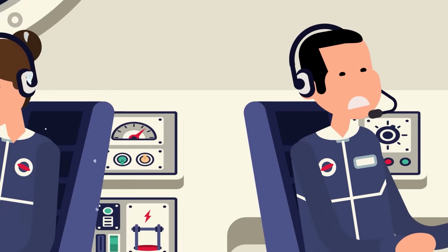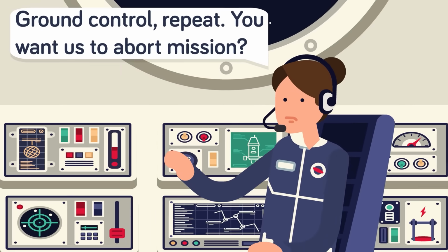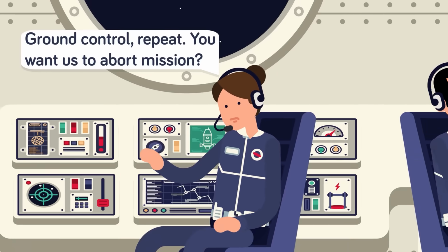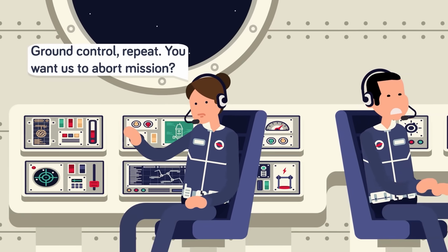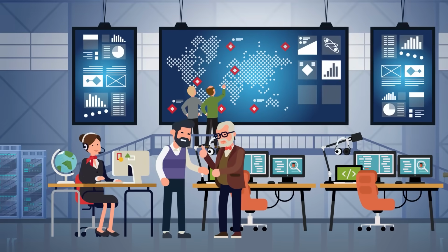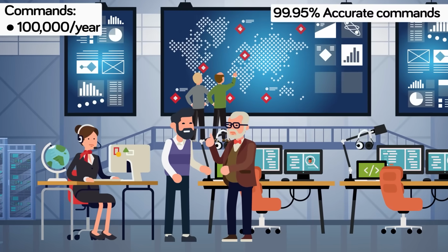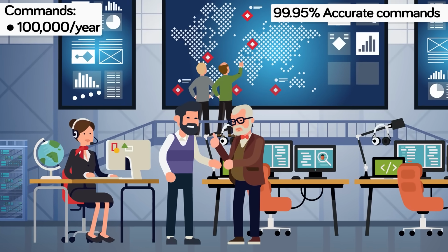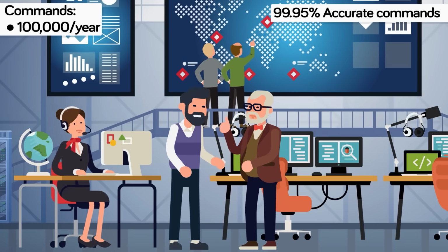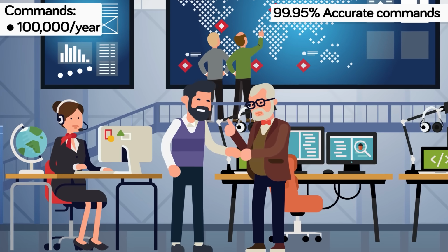Number 5. Imagine one of the astronauts received a command from ground control and they thought, that sounds a bit sketchy. NASA called this an errant command. For that reason, any command that could potentially lead to the loss of life has 2 stages. They are arm and fire. In fact, there are lots of safety protocols when it comes to commands. The ISS receives about 100,000 commands every year, and 99.95% of them have been accurate. Still, there has to be a backup for that very slight chance that a command is telling the crew to do the wrong thing.